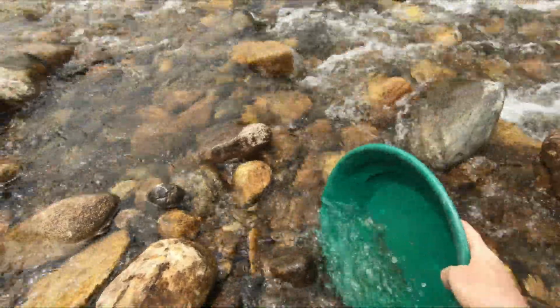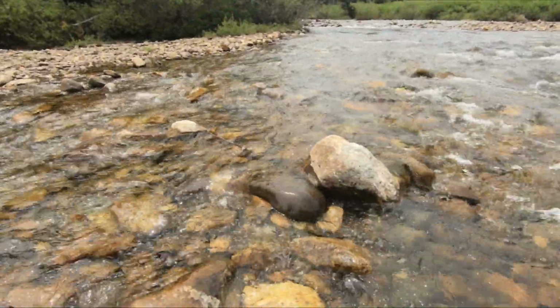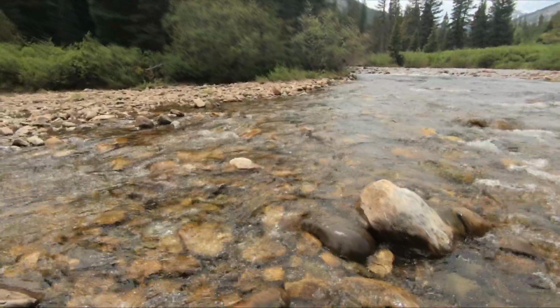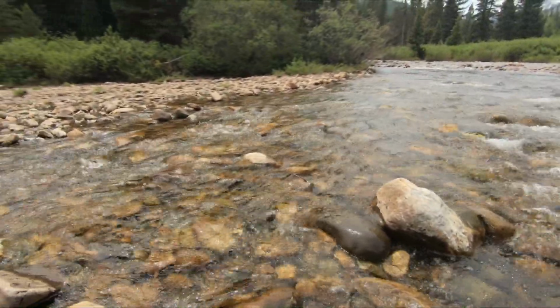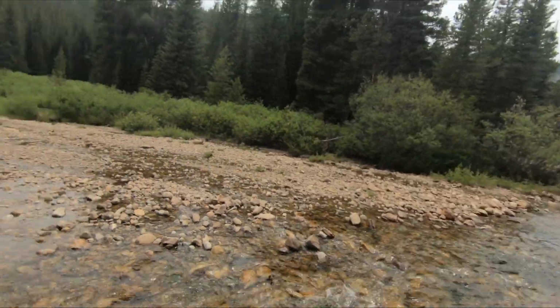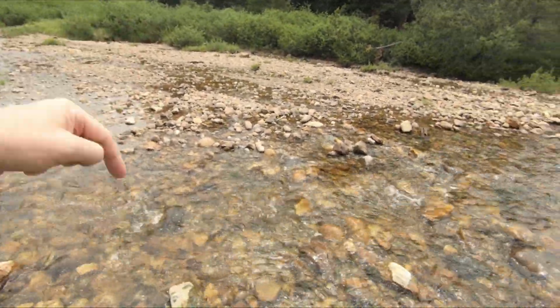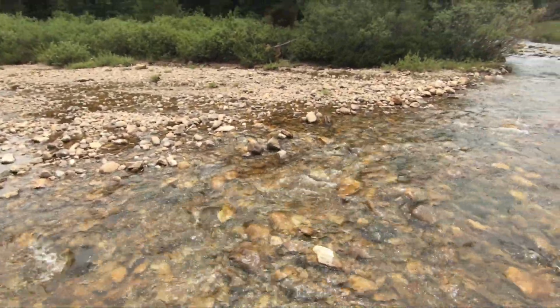What we need to find is a false bedrock. We need to find a clay layer, and that is where the gold is gonna be most concentrated. If we can find a high wall without any vegetation on it, that would be good. Otherwise, we just have to dig really, really deep in order to find that clay layer.